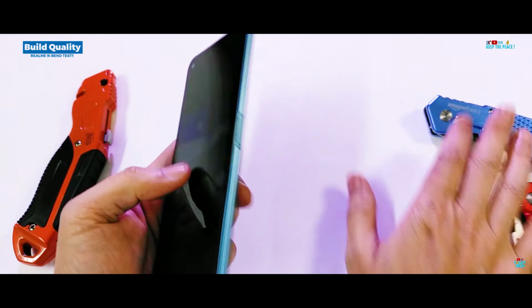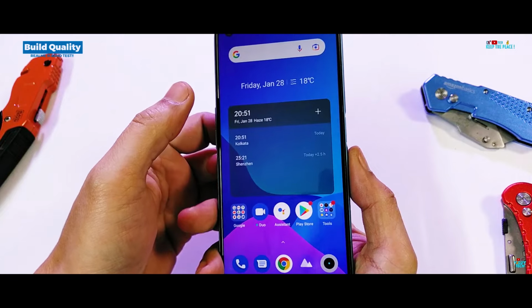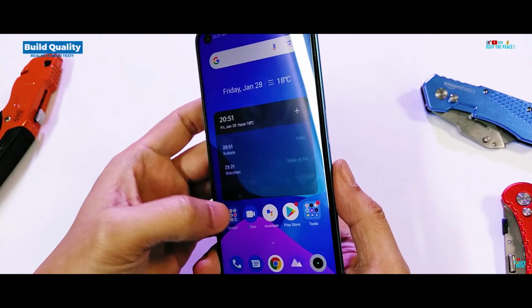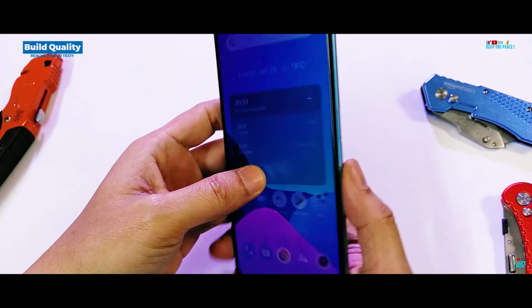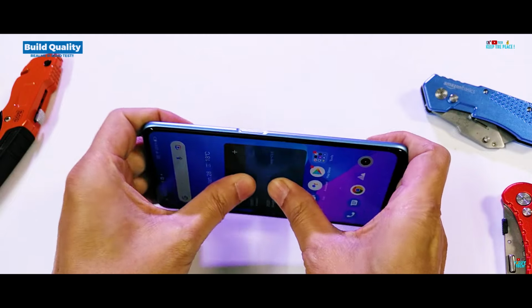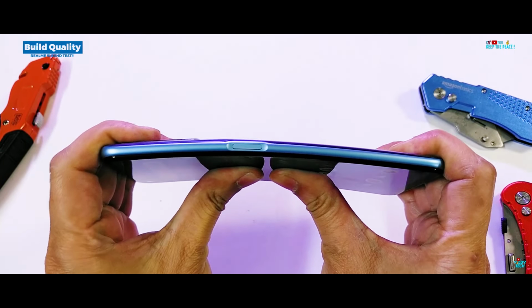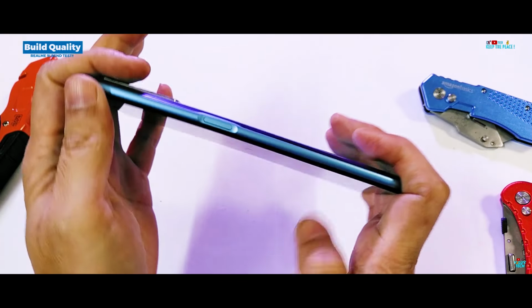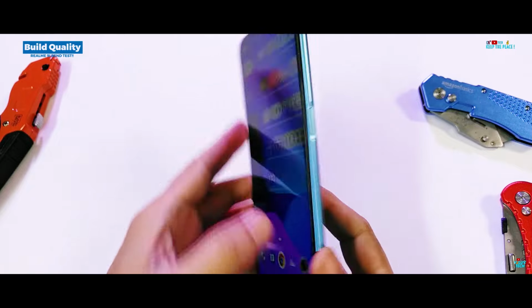Next, on to fun stuff with value, the bend test. Does the Realme 9i have a strong structural build like its predecessors? Realme has not yet suffered catastrophic failure unlike other devices. The structure looks very similar to the Redmi Note 10 series, but fortunately no kinks or cracks until now. A slight curve though on the plastic.